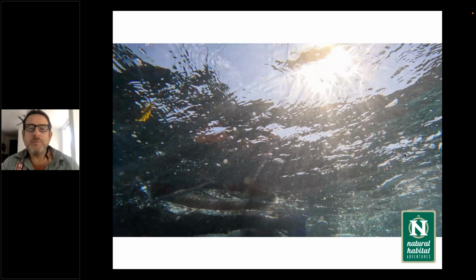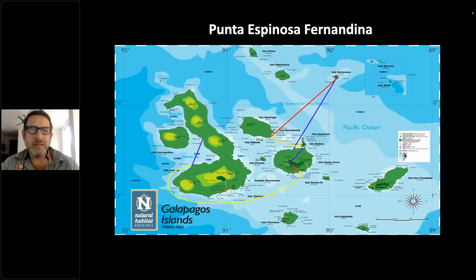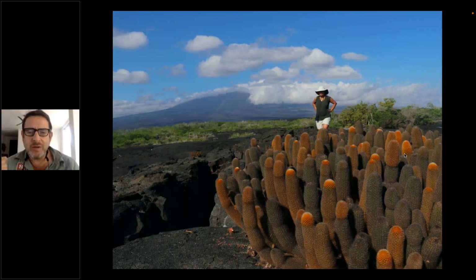Then we move to Punta Espinosa. So we move to Fernandina, the western island of the Galapagos and the most pristine one. So this is in the background Volcán La Cumbre, and this is another cactus that you find there, the lava cactus. La Cumbre is also a place that experienced a lot of volcanic eruptions recently.